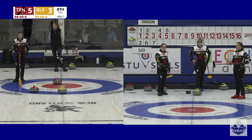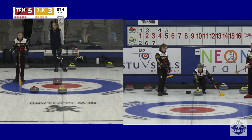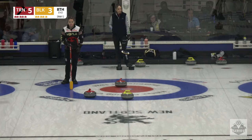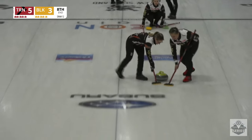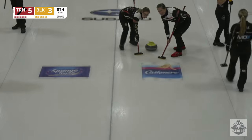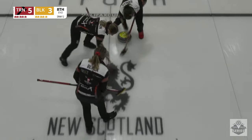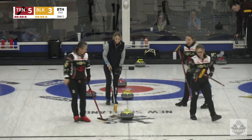Quick update on sheet number four. Team Daigle scored one in the seventh end and now leads 6-3 over Team Curtis. And Team Curtis has the hammer in the final end. I shouldn't say the final end, I should say the eighth end. Line's good. Looking to replace the high guard here. Needs a curl, needs a curl. Shot by Curly. It's just gliding pretty good right now.